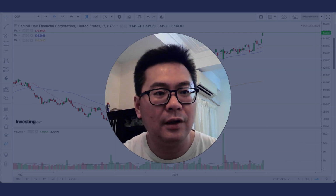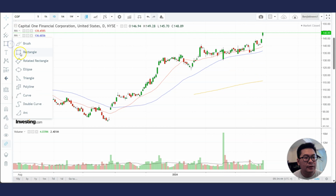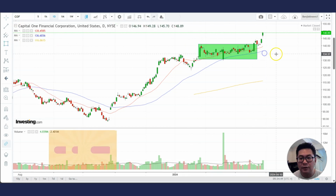Today we're going to look at Capital One Financial, as this stock is breaking out higher. This is the daily chart of Capital One Financial. Recently it traded sideways and broke out of this consolidation.